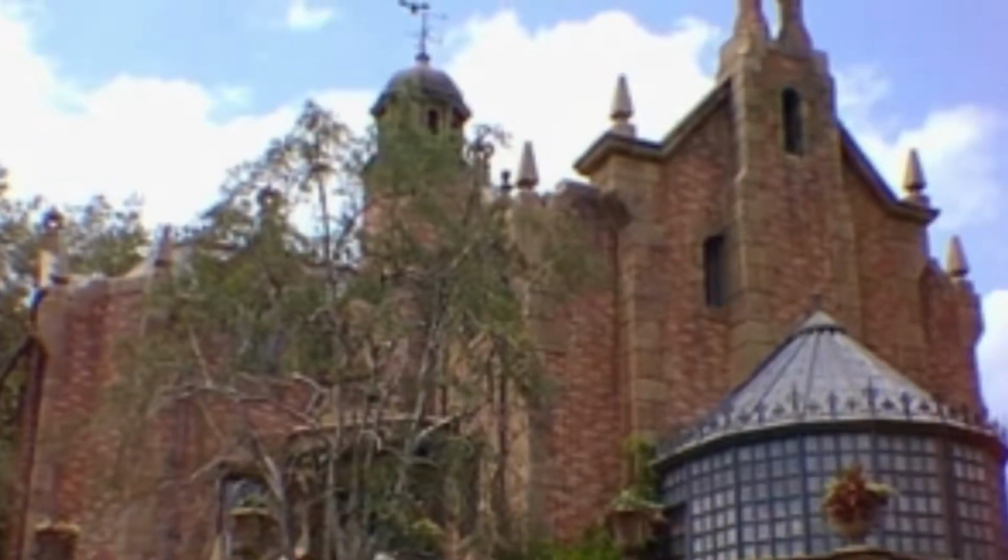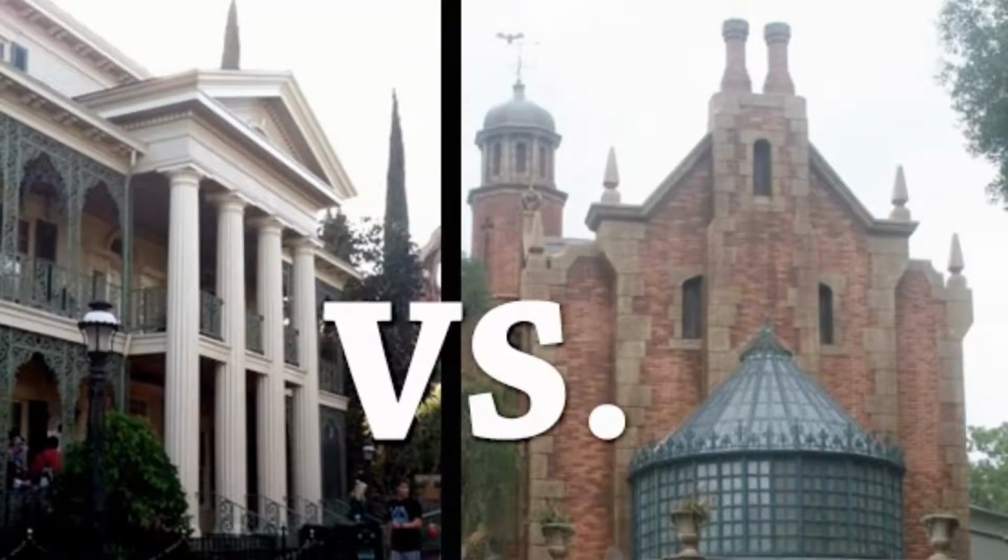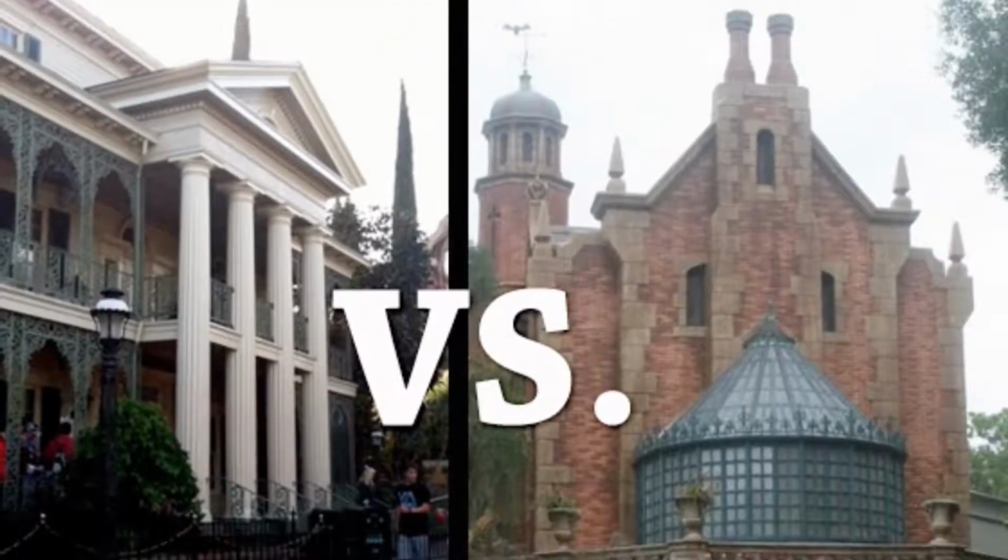Today we are doing a versus: Haunted Mansion Magic Kingdom versus Haunted Mansion Disneyland. This is because I am going to Disneyland next week for the first ever time. So first, of course, let's see where these mansions are in the park.